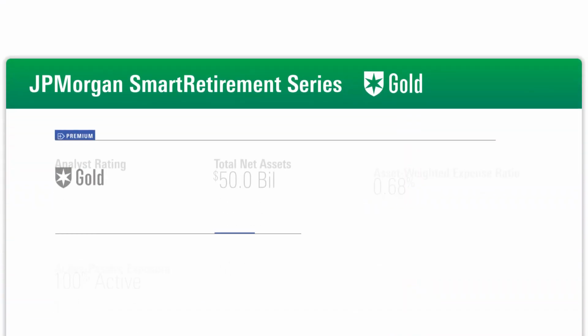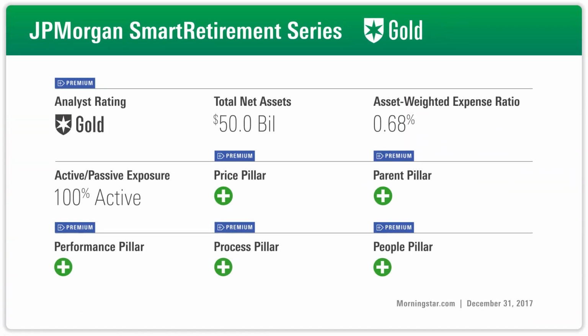JP Morgan's Smart Retirement Target Date Series is a top-rated option in our view. In fact, it's the only gold-rated plan that invests exclusively in actively managed underlying funds. We think that the series hits the mark on a number of fronts. First of all, the management team is very tenured, with Ann Lester and Dan Oldroyd serving at the helm since its 2006 inception. They're also supported by a very broad group of more than 80 investment professionals in the multi-asset group. Additionally, their process is strong on a number of fronts.